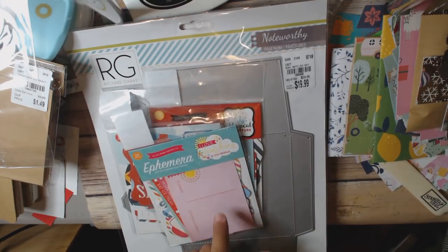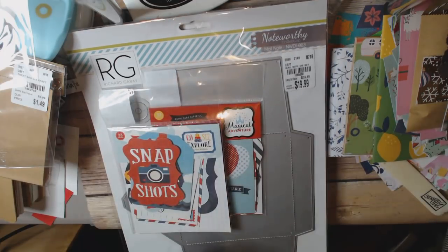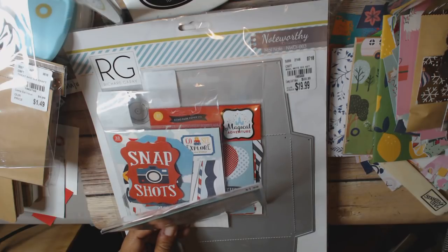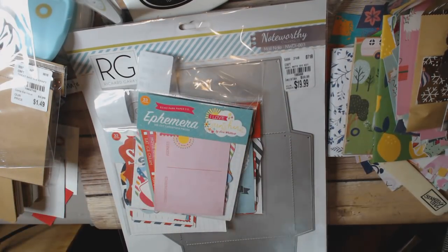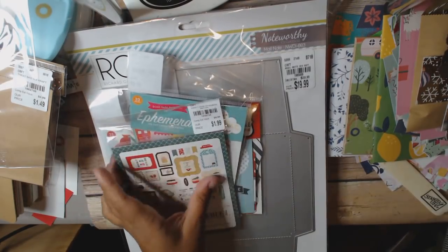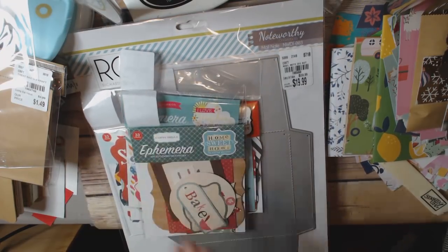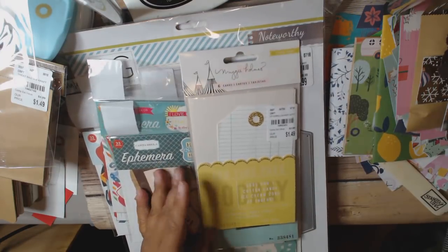picked up the 12 by 12 of this very recently, so that's cool. This is the I Love Sunshine, and $1.99, normally $4.99. It's 1958718. And then the Home Sweet Home ephemera, which I've had before and used, $1.99, 1958724. So that's cool.